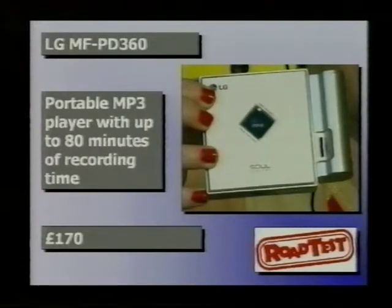So, to have something to listen to on the tube, well, we toyed with a Peruvian marching band or a rugby team playing stylophones, but in the end we bottled out. An MP3 player it was, and it's a portable MP3 player at £170, so let's see how it sounded.